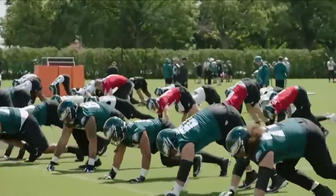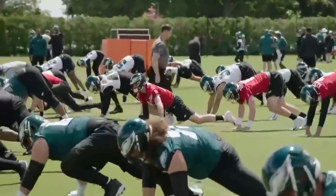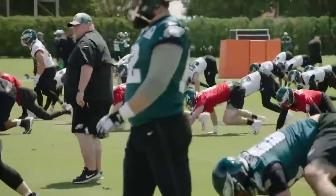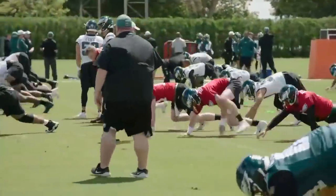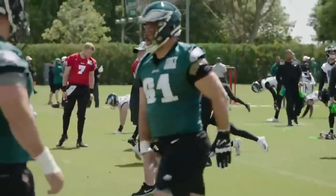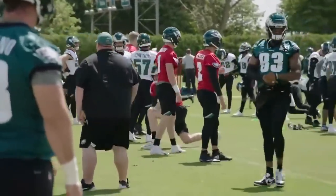OTAs are finally back and the Philadelphia Eagles have kicked off phase 3 of their off-season workout program, which means for the first time this off-season the full 90-man roster is competing together on the same practice field. But this led me to wonder, how does this roster compare to the one that of course went all the way to Super Bowl 52 and brought that first championship home to Philadelphia?